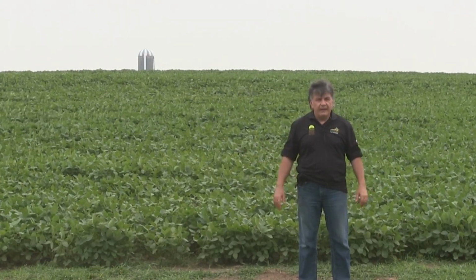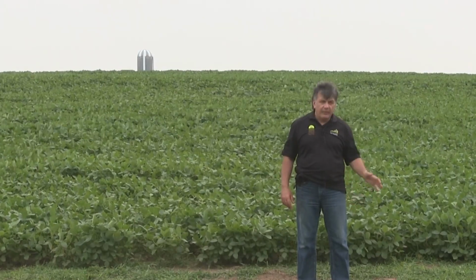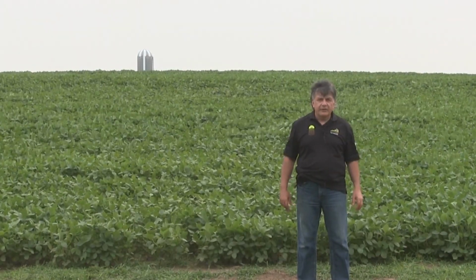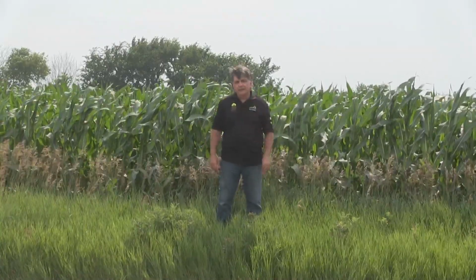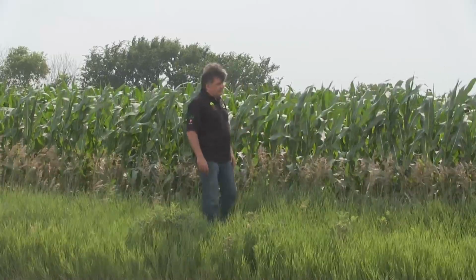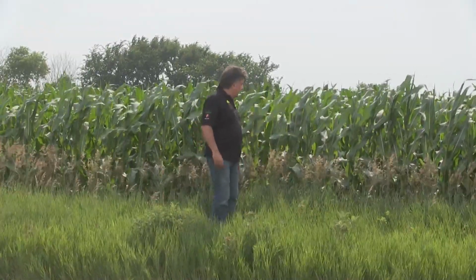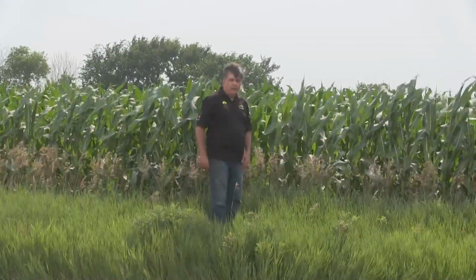It's pretty hot today, 91 degrees. They're finally getting some heat, but through the month of May, there were some moisture issues. We're traveling west on Highway 36, near Marysville, Kansas. We're standing in front of another cornfield that looks planted a little bit later, probably a week or two away from pollination.